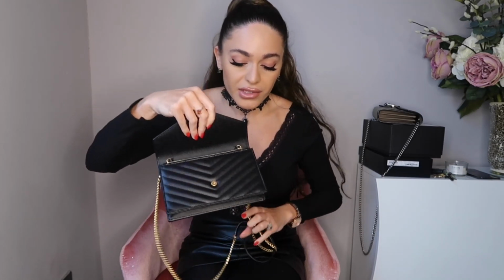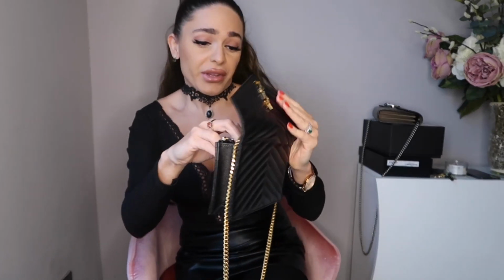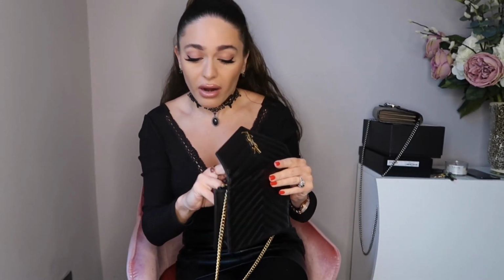The strap is adjustable, so you can easily remove it from here, and you can just treat this bag as a clutch, and I think it's just perfect. It has 6 card holders inside, which is more than enough. I'm not gonna carry more than 4 cards with me. I've already opened it, so it basically has a zip pocket in there as well. This bag is tiny, but you can fit a lot of things in it.